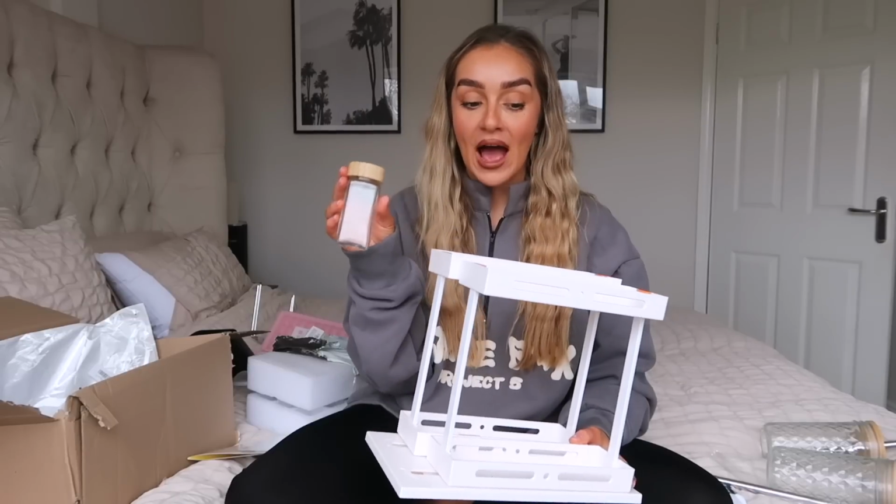Now, following on from that, I then needed to pick up something for these to go on. As I've already explained, the cupboards in this house are very small, and a lot of the storage solution and organisation things don't work for our cupboards because they're not that deep. The depth on them is just, they don't come out that far. So it's really annoying because I just can't get anything to go in the cupboards that looks aesthetic and organised.